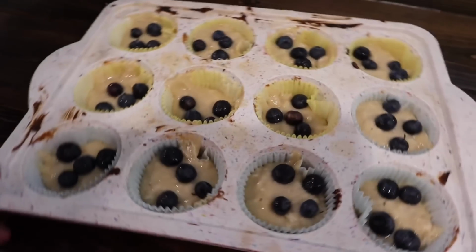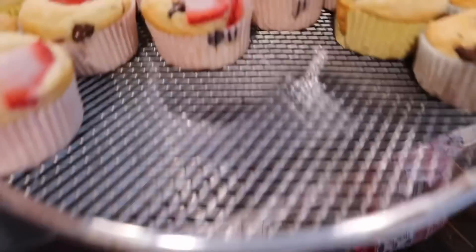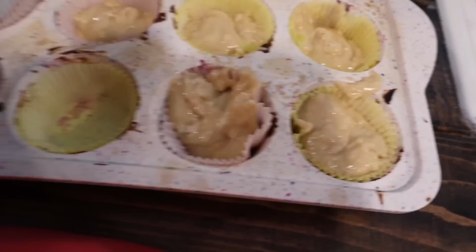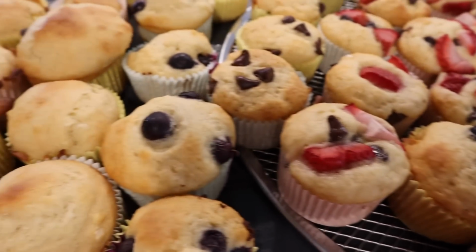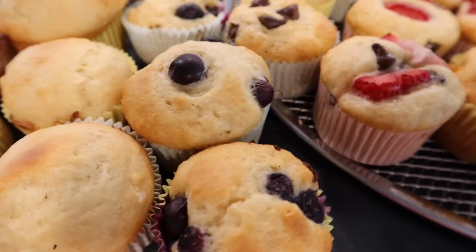Got a batch of blueberry. Look how good those look. Blueberry going in. Look how good the strawberry chocolate ones look after they're made. That looks so good. Alright, what's left of this, we're just doing a leftover batch, and they're going to be plain. All of these are done. We've got about 45 pancake muffins. I'm going to let these cool off, and then we'll bag them up and put them in the freezer.